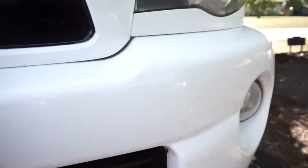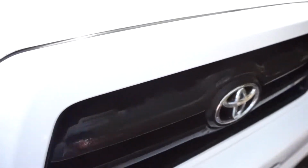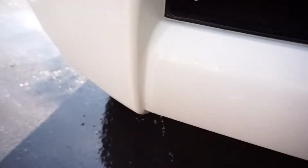I really wish that I would have recorded what this stuff did when I sprayed. That is bug-free 100%. And I have no idea if I'm even supposed to spray this on the paint. Maybe not, but there is not a bug anywhere.